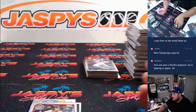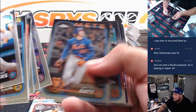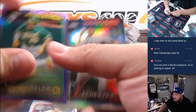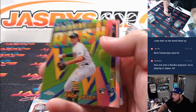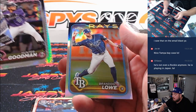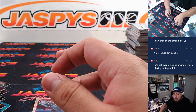Dominguez. Geloff to 250. And we got Geloff Rookie Rush. And Junior Caminero there. There's a Goodman. Piper. Need an auto though.